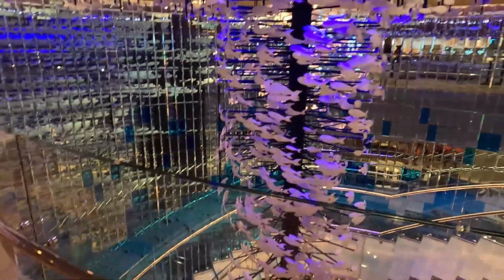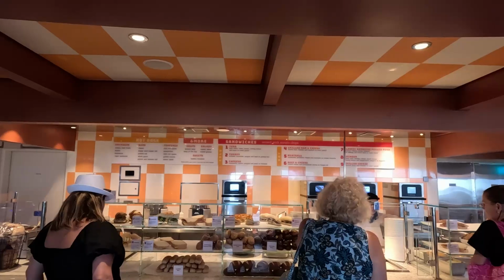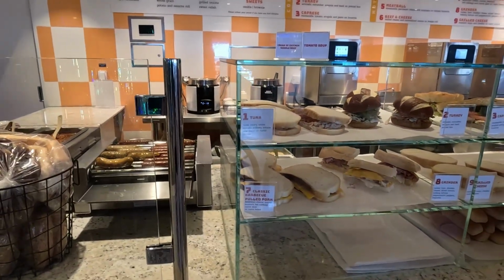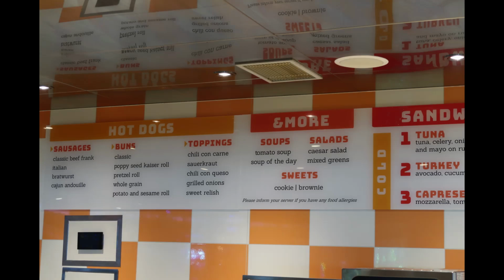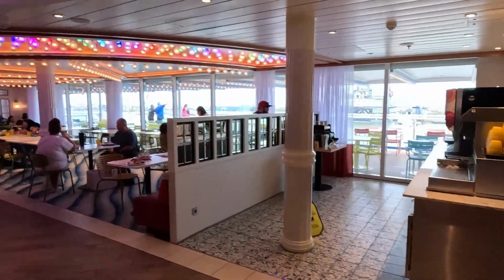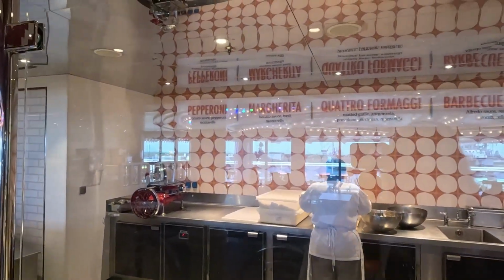That's really cool. Hot dogs, sandwiches. It's not the same thing down there. Got the number 4 ham and cheese. And here's a beverage station. And here's the pizza. So pistol slice. Pizza.